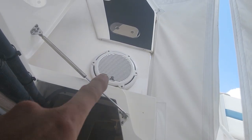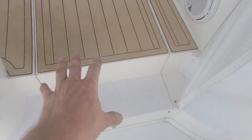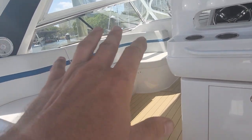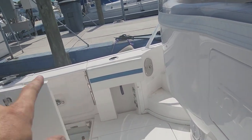We have another subwoofer right there. So that's where our stairs were. That's where we just were in the boat here. That's where you drive. That's the port side. You come over here where our dive door's at.